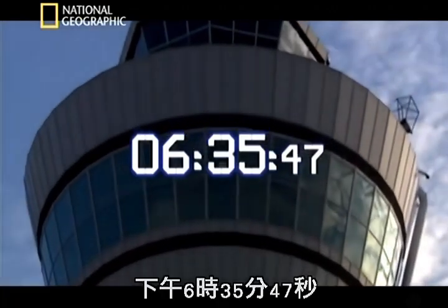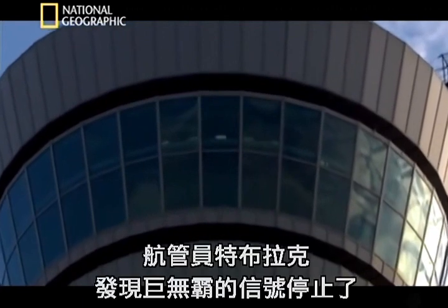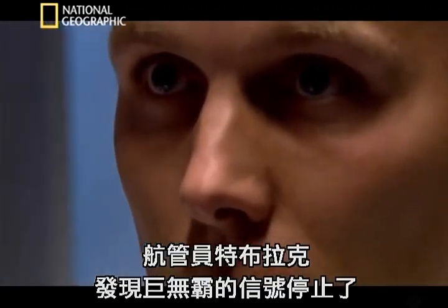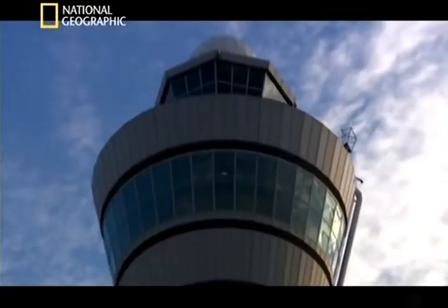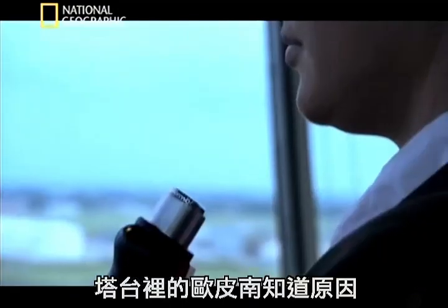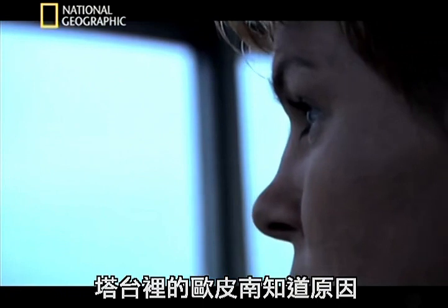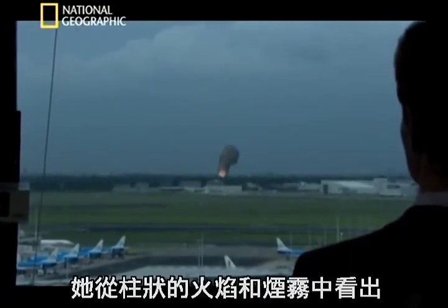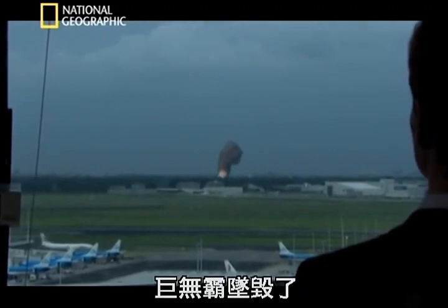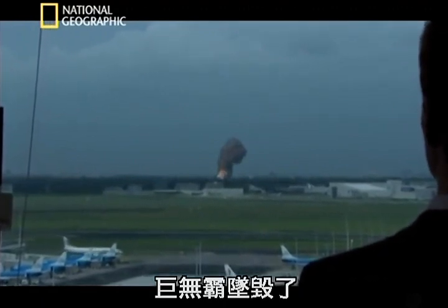6:35 p.m. and 47 seconds. Air traffic controller Henk Ter Brache realizes the signal from the Jumbo has stopped. Up in the control tower, Henriette van Openen can see why. A column of flame and smoke reveals the Jumbo has crashed.